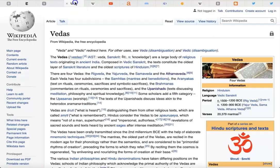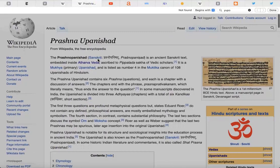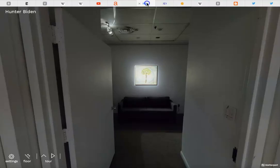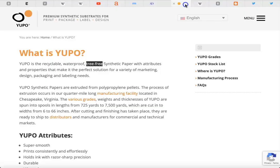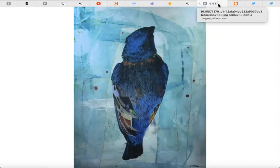And we have the Vedas, and we have this prana or prashna Upanishad. Interesting. So I talked about that, talked about this a little bit now. We'll talk about it later. The trees. Oh, so many trees in Hunter's paintings. Talked about the Yupo manufacture. And now finally, the reason why we're all here.